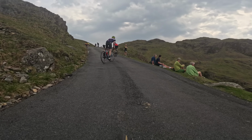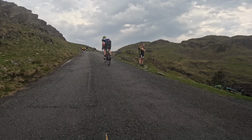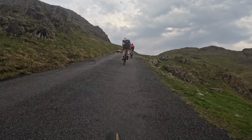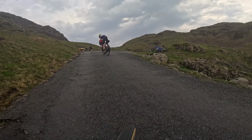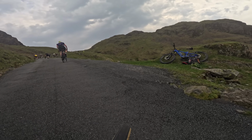And when you want the climb to end, it goes on. The gradient keeps on giving right to the summit of this beast of a climb. Your legs, lungs, heart all straining at the intense effort required to overcome the gradient of Hardknott Pass.